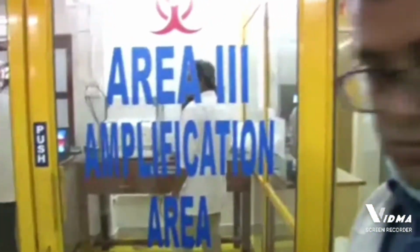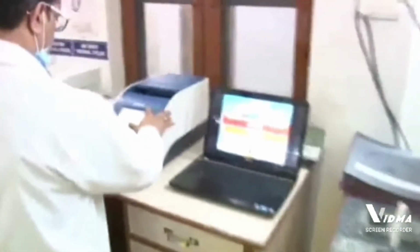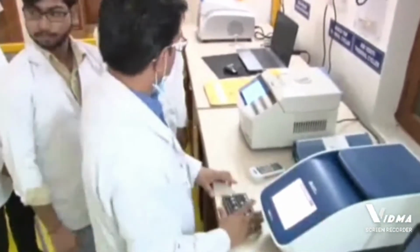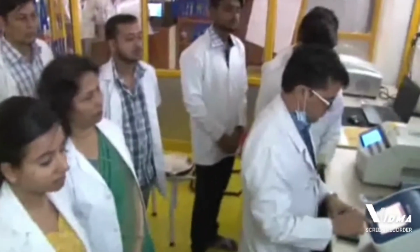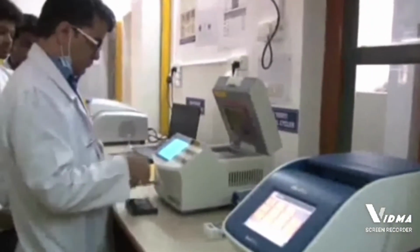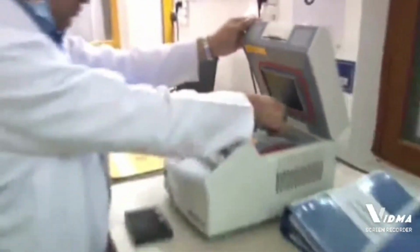Area 3, or amplification area, is the unit where the target gene DNA sequences of the pathogen from the clinical samples, DNA or RNA from the clinical samples, can be processed further for PCR, which is called the amplification process. It is utilized for routine diagnosis of Mycobacterium tuberculosis, commonly called Koch PCR or TB PCR, HLA-B27, DNA profiling, RFLP, RAPD, AFLP, SSR markers, and many more.